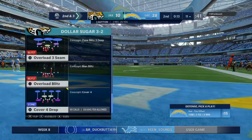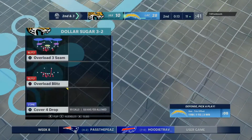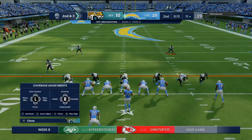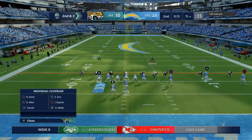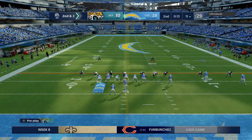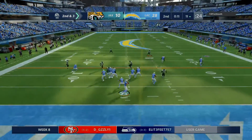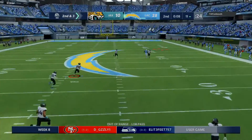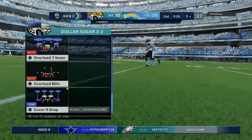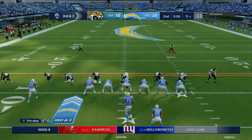Now the Chargers will use the second of their timeouts as they'll stop it with 13 seconds to play in half number 1. 11-yard line. Three yards remain for second down. Herbert uncorks one for Davis. The rookie nearly had the pick. Probably should have had it. Third down now. So the incomplete pass on the last play, and that leads us to a 3rd and 3.